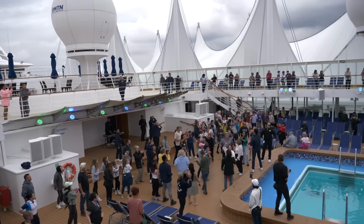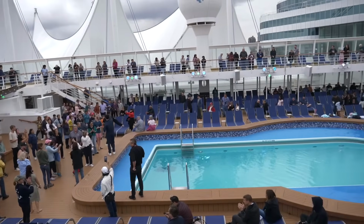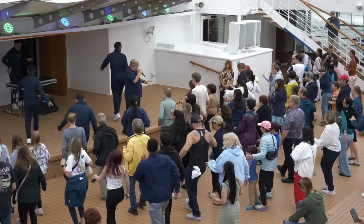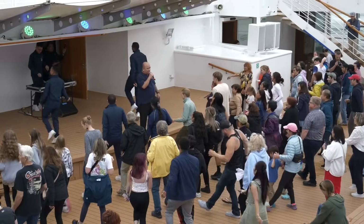When we first boarded the cruise, they were having a Cuban dance party. People of all ages were joining in and doing this kind of train all around the pool area. It was a lot of fun to watch. I totally missed that. Where was I? Yeah, I can't remember why we were separated, but we were for a bit, and I got to see that.